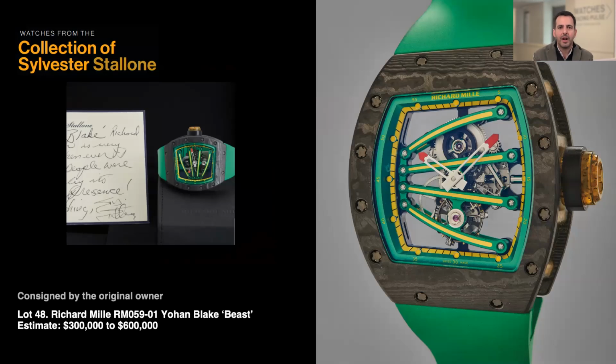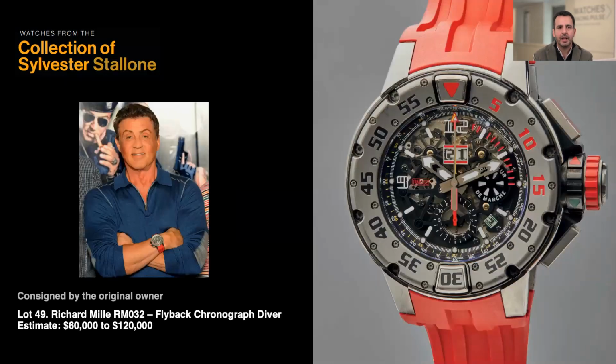Now we're thrilled to offer several watches from Sylvester Stallone, starting with this Richard Mille lot number 48, the RM059 Yohan Blake. The watch features these bridges that are shaped like a sprinter's hand. Yohan Blake is one of the world's fastest sprinters, an Olympian who inspired the design of the movement. The watch comes with a handwritten and hand-signed letter from Sylvester Stallone on Sylvester Stallone's letterhead, and the estimate is $300,000 to $600,000.